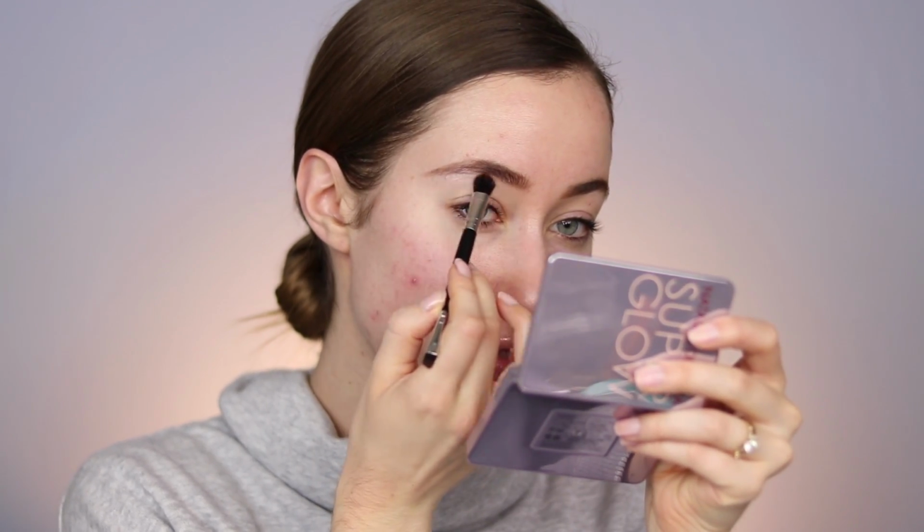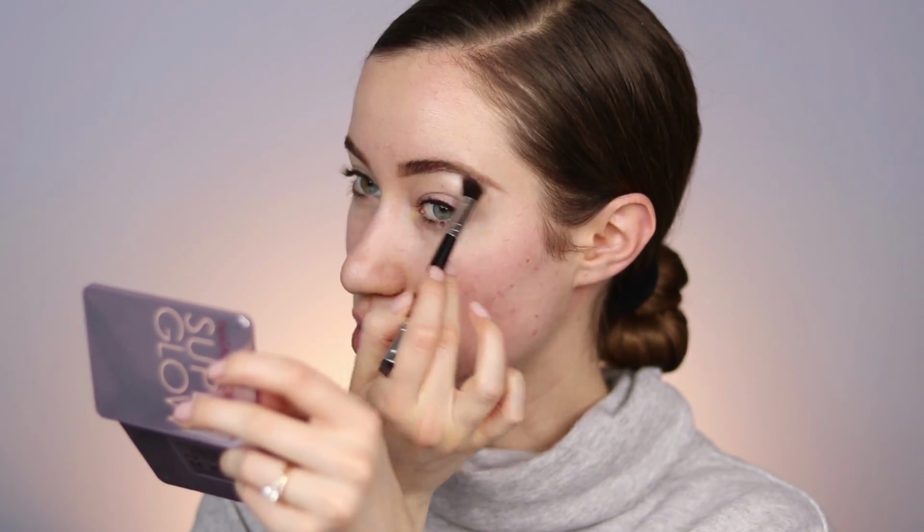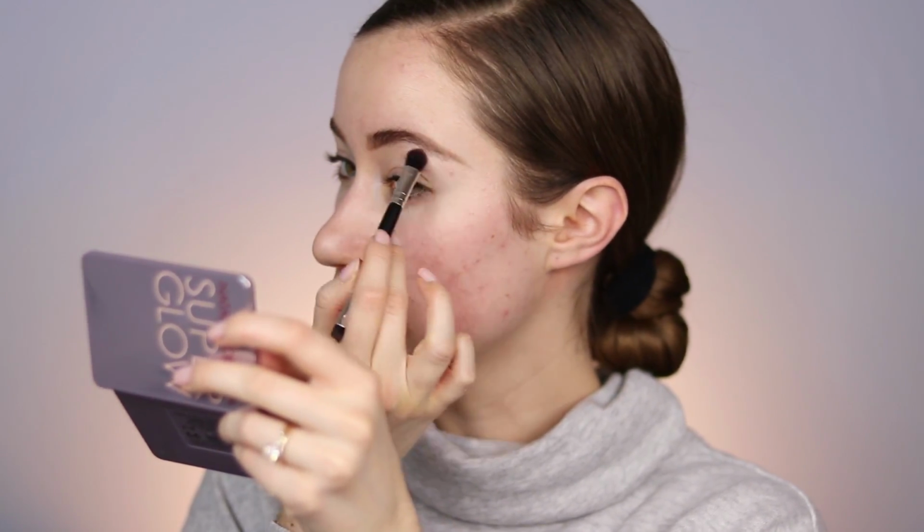It's definitely very frosty. I don't know if it's my favorite brow highlight ever. I would prefer something a little bit more matte. It's pretty, just very frosty. I'm gonna pat some of that away with my finger because it's almost too frosty for me personally. So there's the brow kit, my friends.